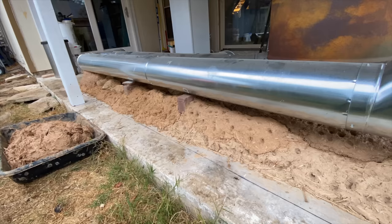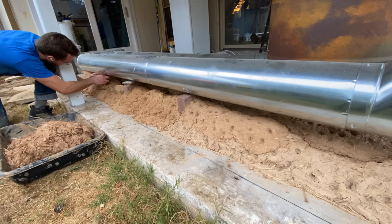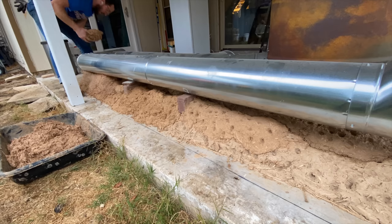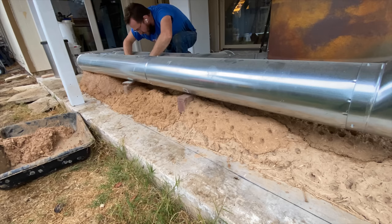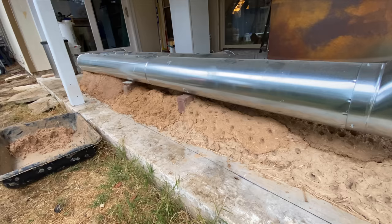Placing the cob around the metal duct, it's important to make sure that the earthen material is always in contact with the metal itself, because the whole point of this earthen bench is that you're trying to pull heat out of the air inside that metal duct. So to have any sort of air gap between the earth material and the metal duct, or even worse, to have an insulator between the two is horrible. Again, the whole point is to pull heat out of that duct into the earthen material. So I took great care while doing this to make sure that I smushed the earth material up against the metal at all times.